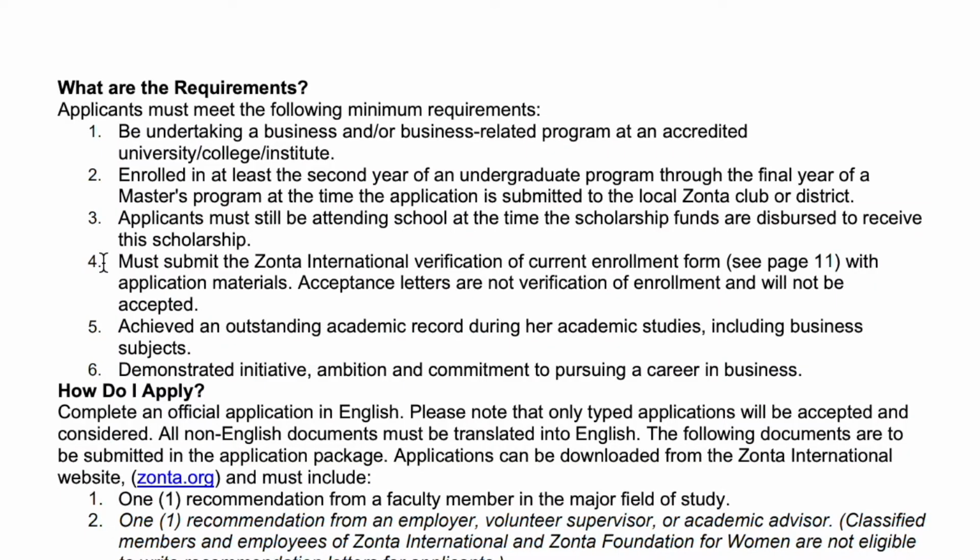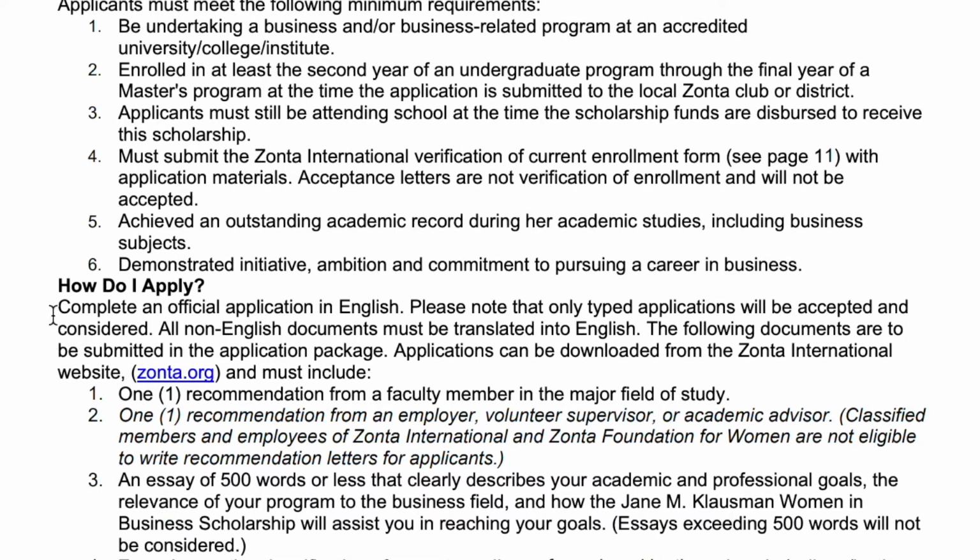You must submit the international verification of current enrollment form. See page 11. So we'll scroll down to page 11 for that. Achievement of outstanding academic record during her academic studies, including business subjects, and demonstrate initiative, ambition, and commitment to pursue a career in business. And then here's the how to apply.